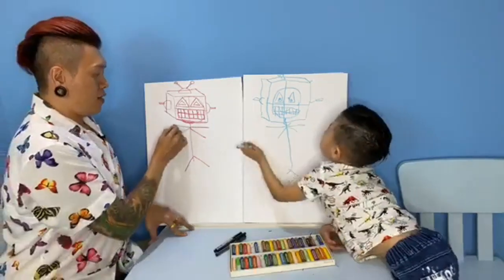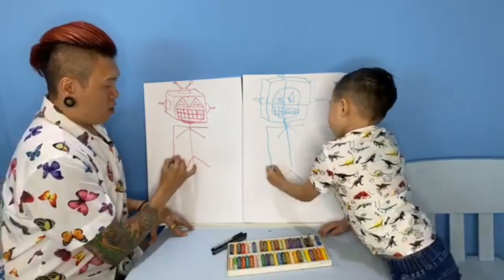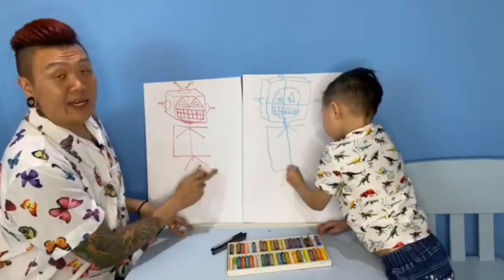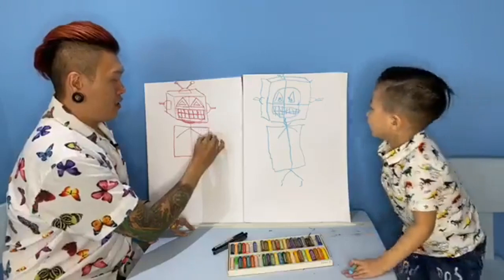Okay, and then we can draw a straight line down. A straight line down. And then we can draw a line across to touch the tip of the bottom arrow. There are the legs of the stick figure. Yes, and then we can just finish up the rectangle.